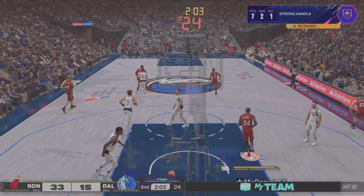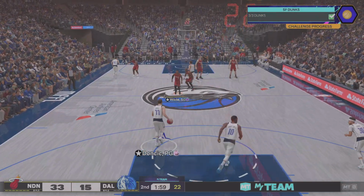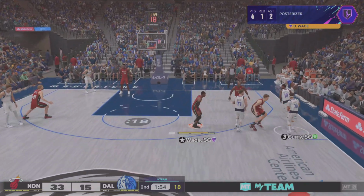Oh! Whoa! Whoa! And he goes in for the dunk. And how about the floor awareness there? Wade plays like a much older player.